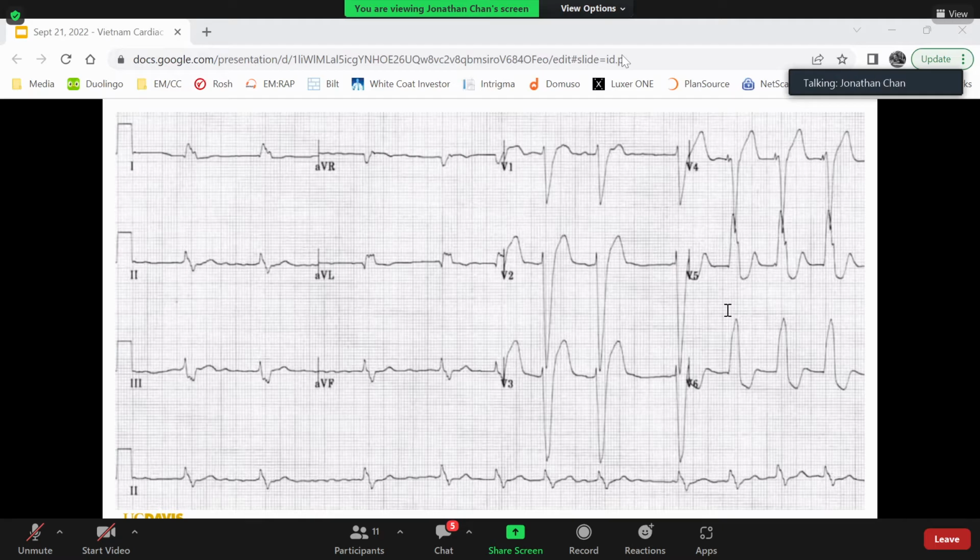This is a normal left bundle branch block. We don't have to activate the cath lab. We can just continue working them up. And what about this one right here?